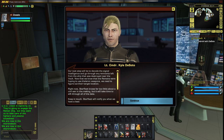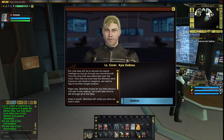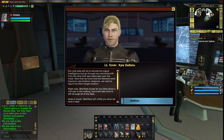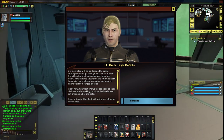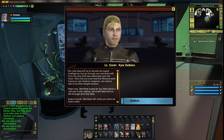Our next step will be to decode the signal intelligence and go through any remnants left from the ship that was destroyed near the Vault. Now that we know that the Remans were hoping to use Thaleron weapons, we need to figure out their target location. Right now, Starfleet knows far too little about a civil war in the making, but it'll take time to sift through all of the data. Keep in touch. Starfleet will notify you when we have a lead.